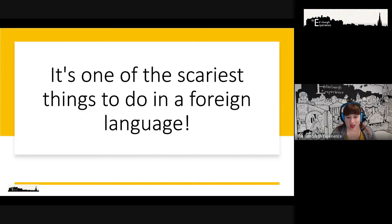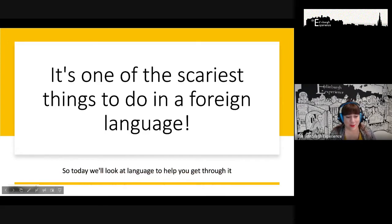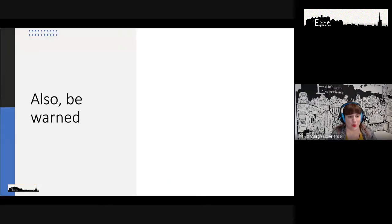So I think it's definitely useful language to go over and to make sure that we're all clear with. And yeah, there's probably going to be some things that you already know and you're familiar with. But I think for everyone, there will be some new language. And hopefully by the end, you're going to feel confident when it comes to going into a hairdresser and getting your hair cut, okay? So we're going to look at some language to help you go through this, okay?